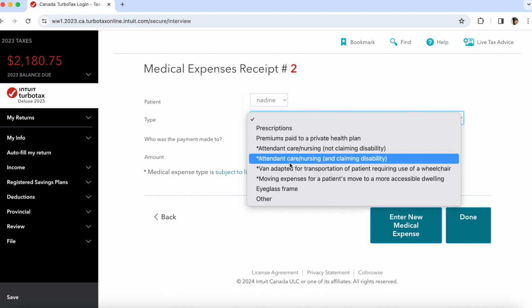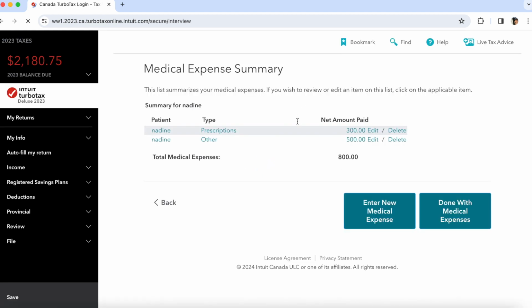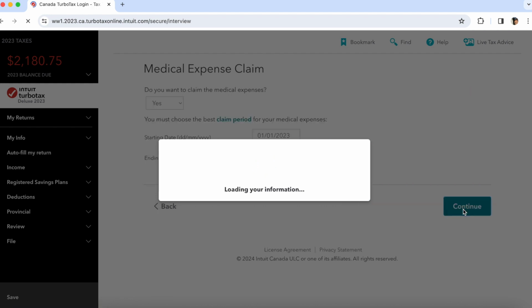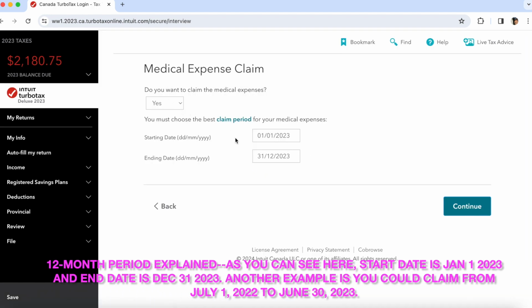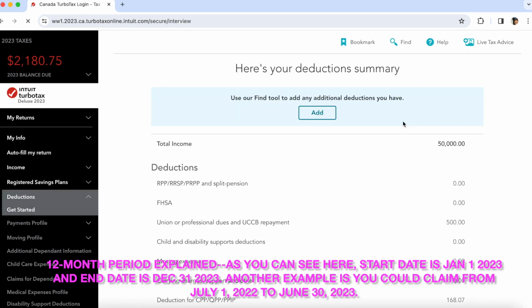Just don't use it and keep it, because maybe you can use it for next year's income tax. Even if you enter it here, it will not deduct anything from your balance owing because it's less than the 1,479. So I'm just entering some of the prescriptions and stuff. You can claim the medical expenses in 12-month periods from January 2023 to December 31st, 2023.